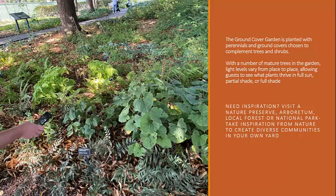If you're having some issues with inspiration for your own lawn, visit a nature preserve, arboretum, local forest, or national park, and take inspiration from nature to create diverse communities in your own yard.